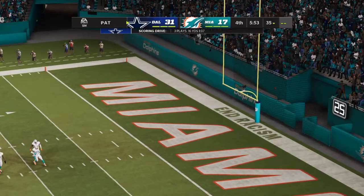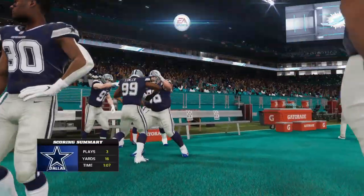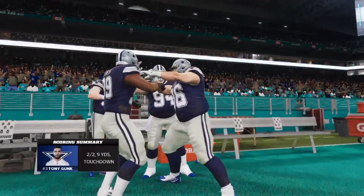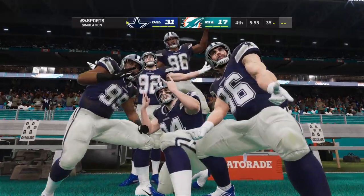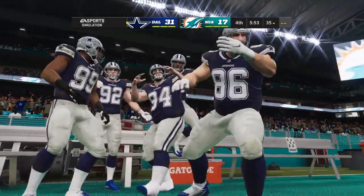Point after, up and good. And the lead now up to 14. So they only needed 3 plays on that drive. And it's capped off with a Cowboys touchdown.